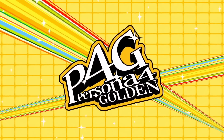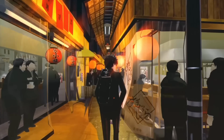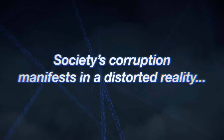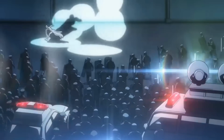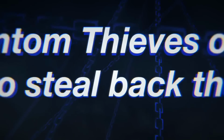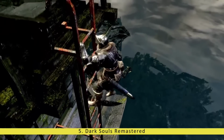If you don't know what these games are, though, it's basically a turn-based JRPG that combines dungeon crawling, the monster-catching genre, social sim elements, and then blends it all into a school setting. They legitimately have some of those memorable characters and stories, so I can't recommend these games enough if you do like JRPGs. Number 5, Dark Souls Remastered.